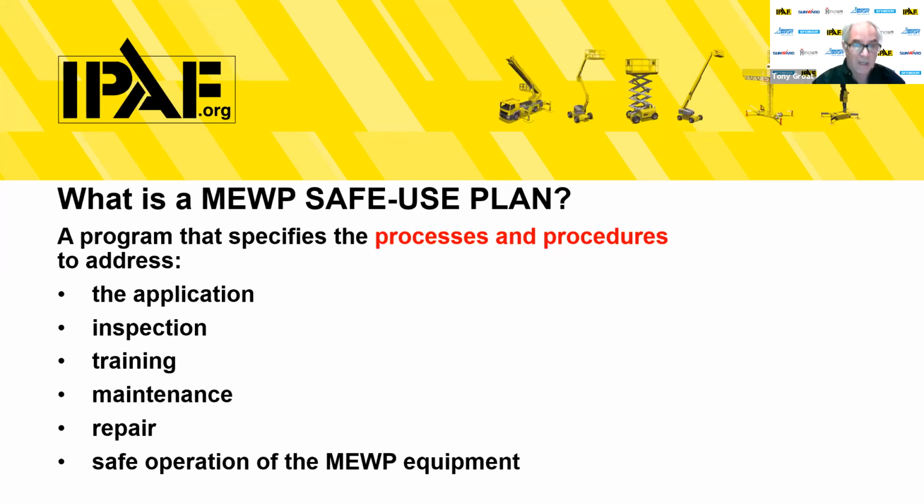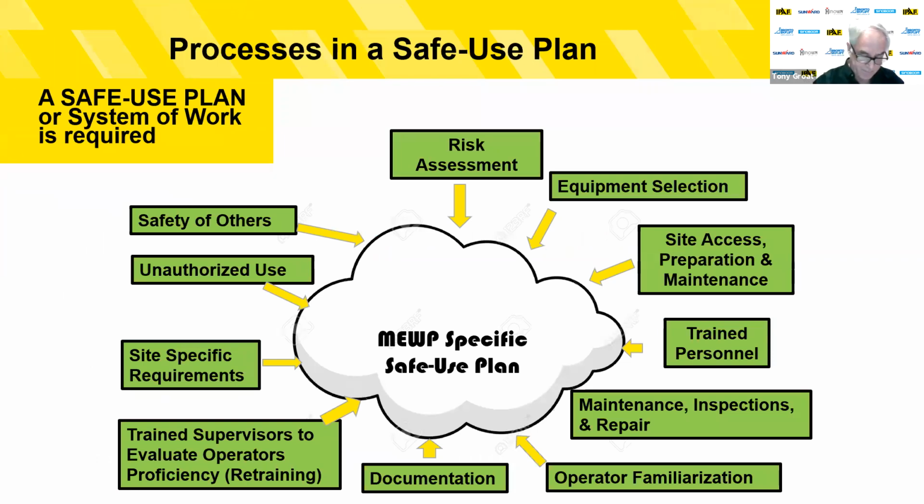The plan must address the application, inspections, training, maintenance, repair, and safe operation of mobile elevated work platforms. Our industry standards for safe use, including ISO 18893 and in the US ANSI A92.22, require a system of work or safe use plan to be developed by MEWP users or employers.